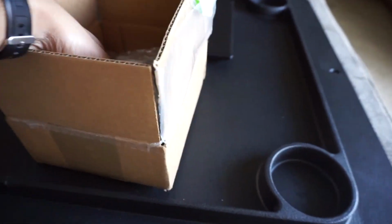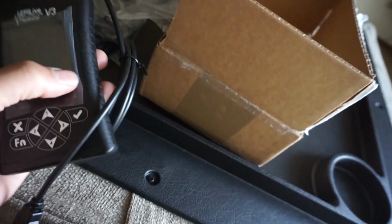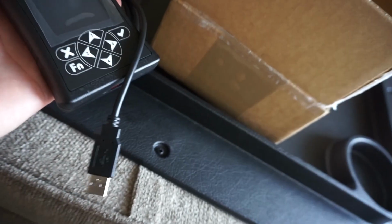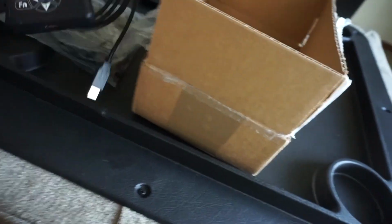So let's show you what comes in this tune box. All right, guys, so this is the box I got from Will. I did open one of these already. So this is gonna go from your OBD2 to the autocowl when you're uploading and downloading, I guess. This is your actual autocowl, the V3. This is a newer one, and this is the cable I opened already. This cable goes from your computer to the autocowl. Comes with directions, and it actually comes in a huge bag, but I got rid of it.